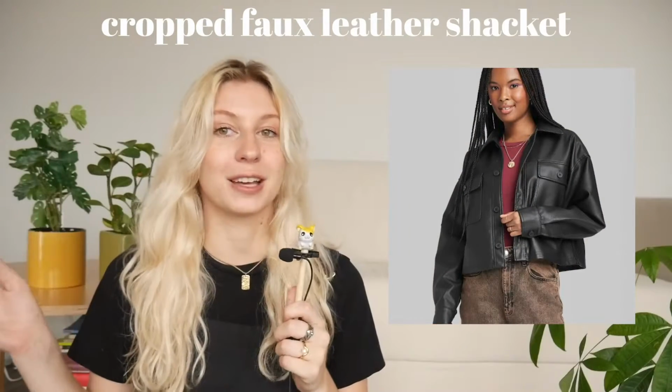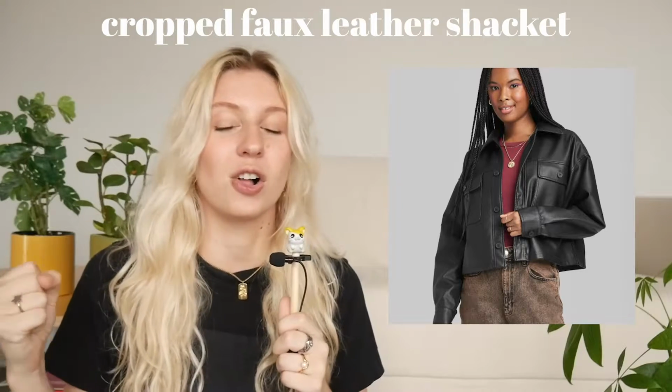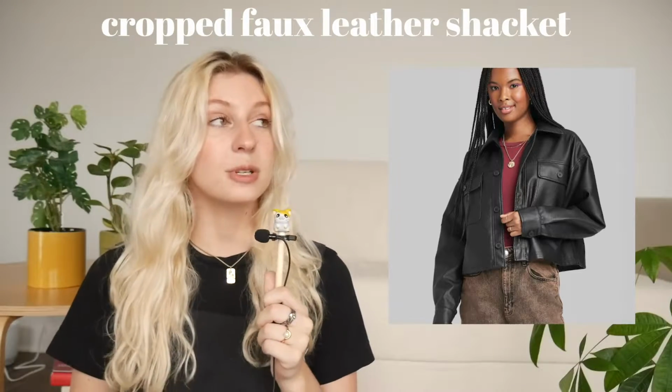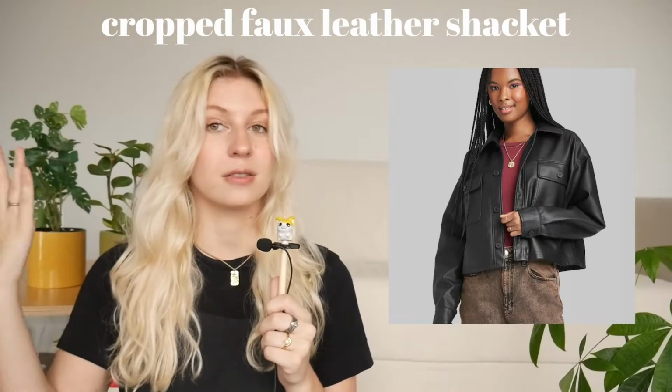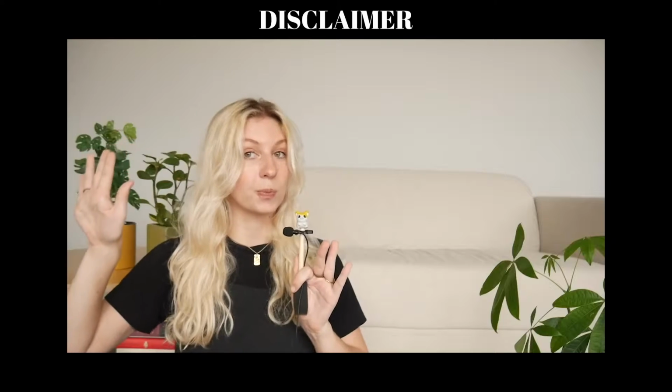All right, this next one is our last jacket, and it is the cropped faux leather shacket. I feel like everything I like about this is stated in the name. You can't go wrong with a leather jacket. It's a fall staple. The reviews seem to be generally positive towards the feel of the faux leather, but I haven't actually seen or tried on or touched any of these things in person, so that's all I know.